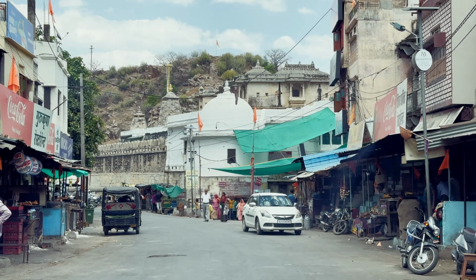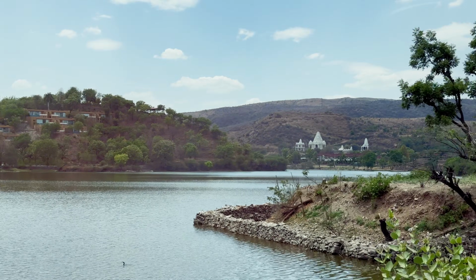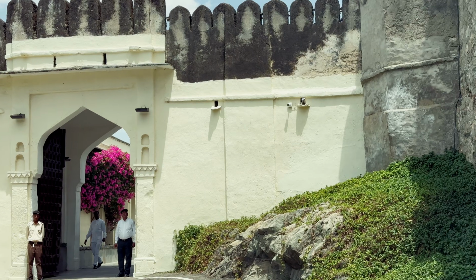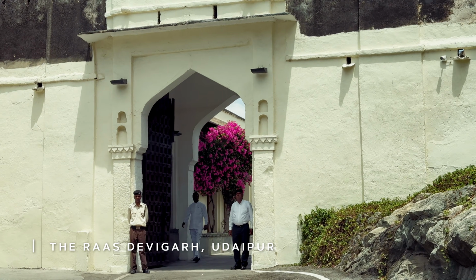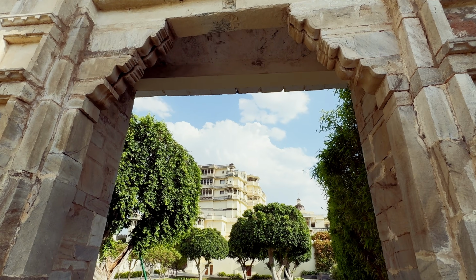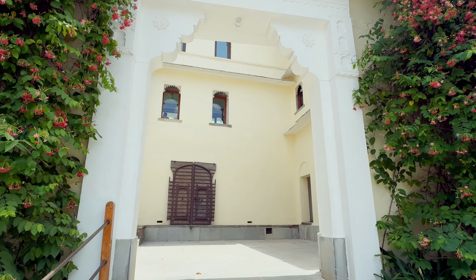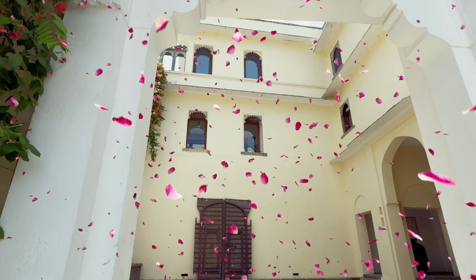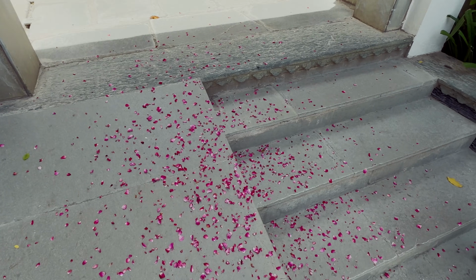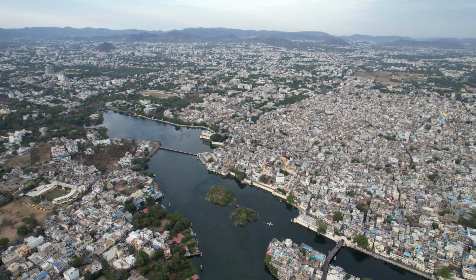On my way to the hotel, I passed through Delwara, with its ancient temples. After a few more twists and turns through the local hills, then we arrive at the front gate, and I'm greeted with a warm welcome that I'm starting to get used to in India. And for only the second time in my life, I find myself under a shower of flower petals. Wow.